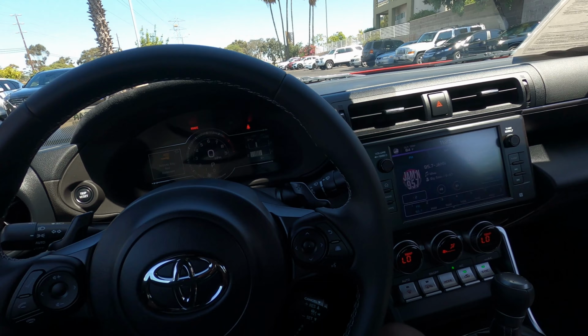Alright guys, so to start off the video, this is the 2022 Toyota GR86, and I honestly love the design that Toyota did on this vehicle. You could tell from the previous generation, this one, at least for the body style, is definitely an upgrade. I mean, the previous one looked good, but this one looks even better.